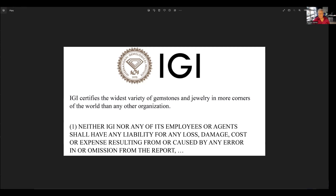So, in other words, what you have is major labs touting their diamond grading reports. You don't have to do diamond grading because we'll do it for you. You can trust us. We have the most accurate, we have the best labs, the best diamond graders, and the best services to certify your diamonds for you. And sometimes they say it because IGI just said certified. But in reality, if you look at the small print on the back, it says, hey, if we have errors and omissions, not our fault. If we make a mistake, not our fault.